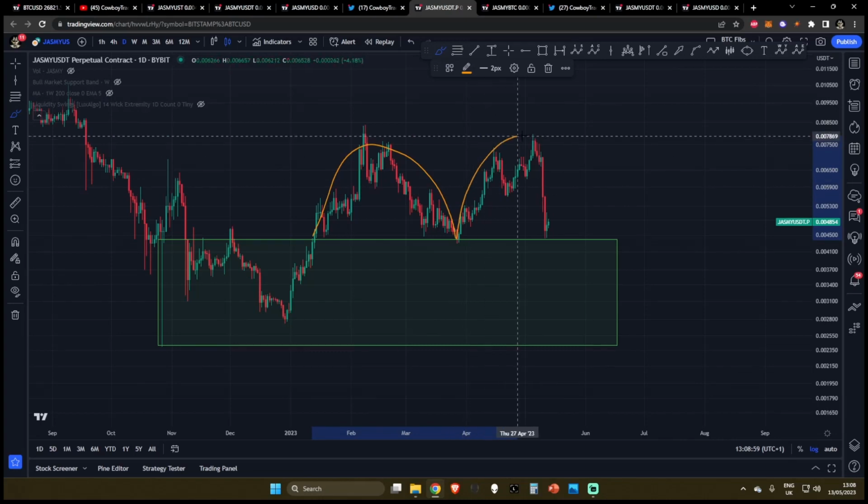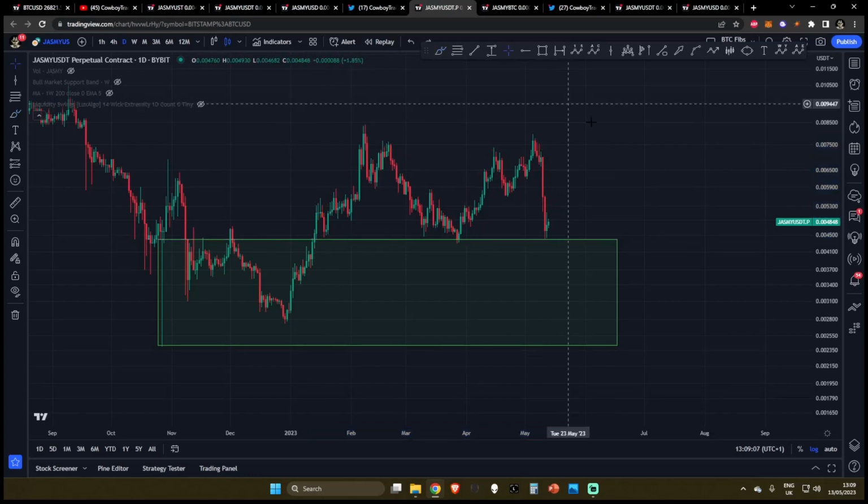We're finding a tiny bit of support because this is the neckline of a very, very macro M pattern, which has literally been developing since the start of 2023. So this is a huge structure. Don't expect for us to just instantly nuke through the floorboards. That's not what I'm saying.